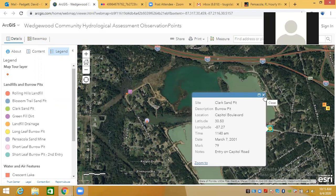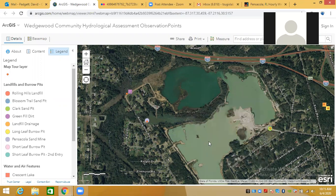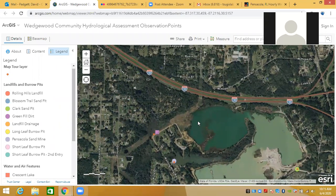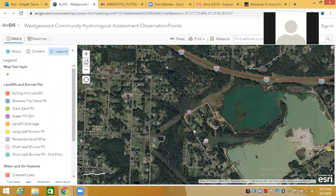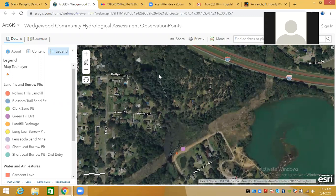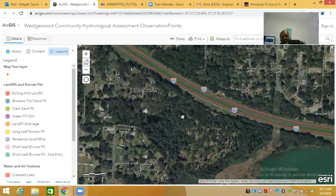So when you say the headwaters of Bayou Marcus, from the satellite photo, whenever it was taken, it's dry at this point? It was dry at that time. Or is there a little bit of water? It's hard to see. There's actually water there. You just don't see it.